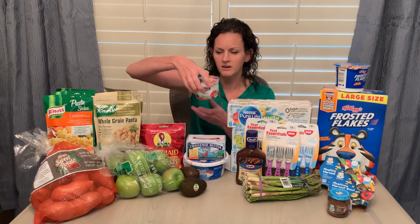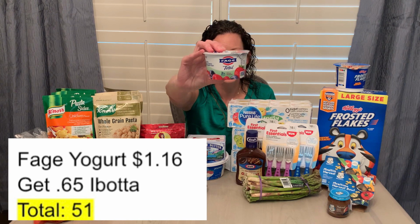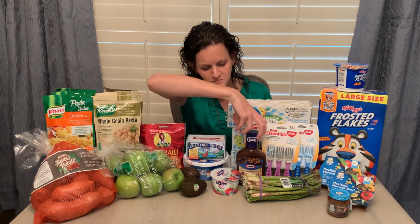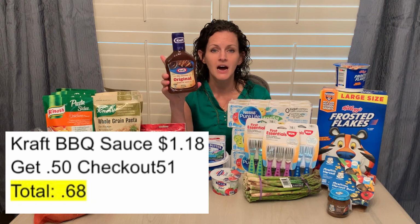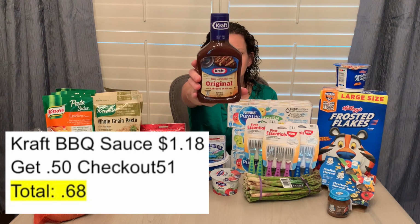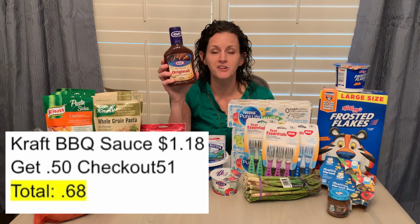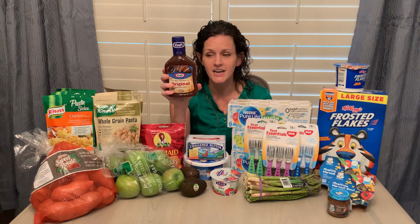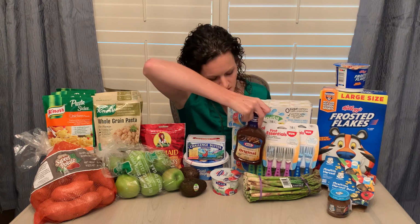This yogurt here, the Fage yogurt, it's $1.16 regular price. Ibotta is giving back 65 cents, making it just 51 cents for the yogurt. This is a different app that I used, the Checkout 51 app. So this barbecue sauce, the Kraft barbecue sauce, is priced at $1.18, and Checkout 51 is giving back 50 cents on any Kraft barbecue sauce, and you can do it 5 times. So I paid 68 cents for this bottle of barbecue sauce.